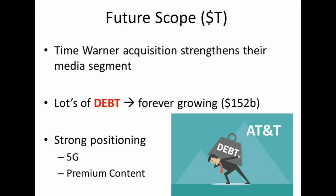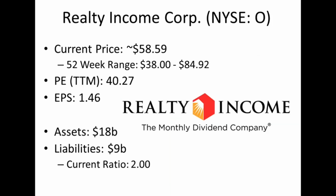But that about wraps it up for the quick profile for AT&T. And that means let's just jump right into the next one, which is Realty Income Corp, with its ticker symbol on the New York Stock Exchange of O. It is currently priced at $58.59 with a 52-week range of $38 all the way up to $84.92 with a PE trailing 12 months of 40.27.